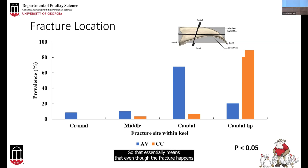So that essentially means that even though the fracture happens in cages, the birds don't have more extensive movement, so the fracture heals quickly and you only see a minor scarring or damage there. Whereas in the cage-free houses, the birds fracture their bone, but they are still moving and jumping around, so the bone never really gets enough time to heal properly. So you start seeing large deposition of this fracture callus material or severely deformed keel bones. But regardless of the housing type, the majority of fractures were located towards this caudal one-third of the bone.